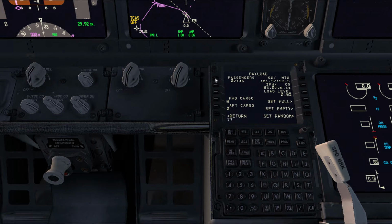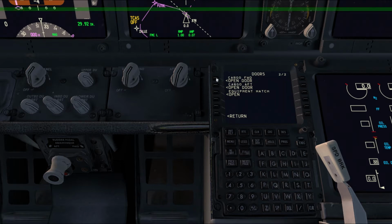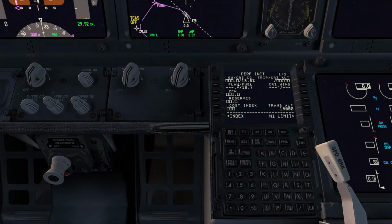Landing ground, Delta 2052. Delta 2052, landing ground. We're ready to taxi. Delta 2052, runway 27 right, taxi via Lima, Juliet, and Mike. Squawk Charlie. Juliet and Mike to 27 right, and we will squawk Charlie, Delta 2052. Ground, United 1949, we're at the gate now. Alright, 1949, roger, thanks for flying.